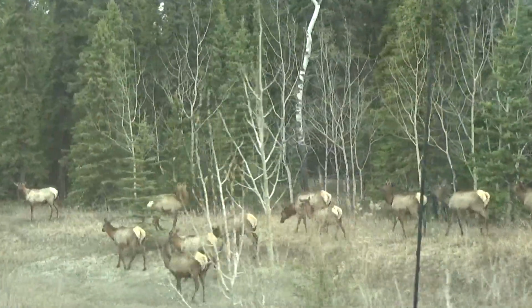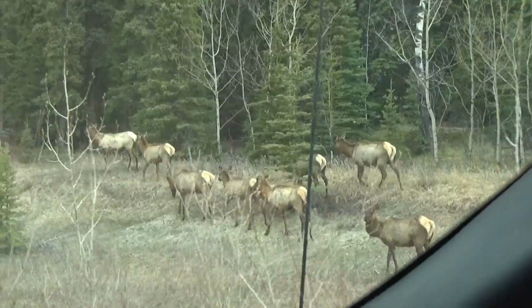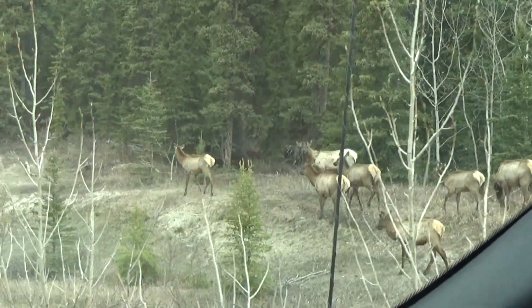About 30 miles north of Whitehorse, still on the Alaska Highway. Looking at me. Pretty big herd. Oh, these have antlers.